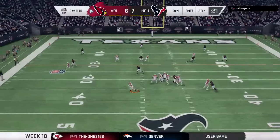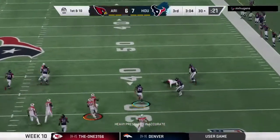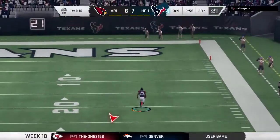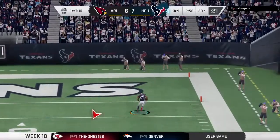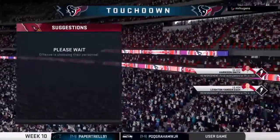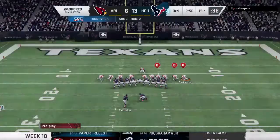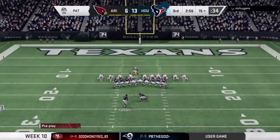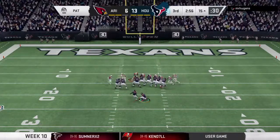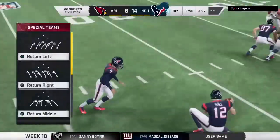Murray now on 1st down. Oh, you saw that one coming. It's intercepted. Thrown back across his body. Sean Davis with a pick. And he will have a touchdown. Fairbairn now to add the extra point. And it's up. It's good. Our score 14-6.